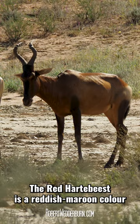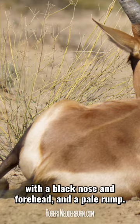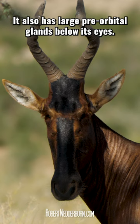The red Hartebeest is a reddish-maroon color with a black nose and forehead, and a pale rump. Its horns are U-shaped at the base and fold backwards towards the tips. It also has large preorbital glands below its eyes.